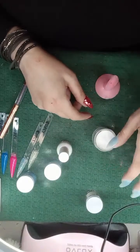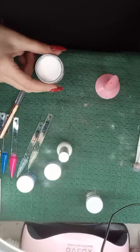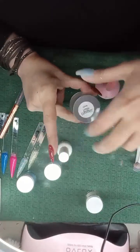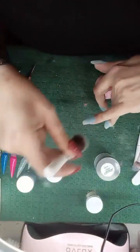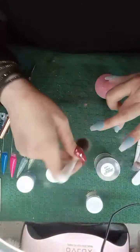I just want to make sure everything is dry before we wipe off. This isn't too bright for you. I always brighten it when the room is dark. I don't think it's too bad. It's fairly dark in the room. I'm just trying to think of what the heck. Brush off the clear. Why do we have that there?